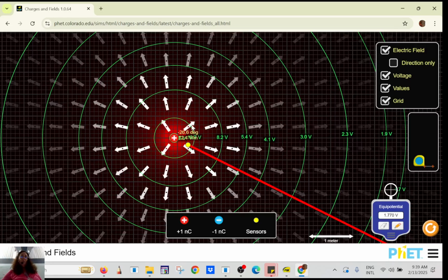Okay, so the work that I had to do on that positive charge, and then I have to pin it, otherwise it wants to go and accelerate. The work I have to do to bring that charge from very far away to that position here is going to be 19.7 joules per coulomb. So if you have 3 coulombs, that will mean 3 times the work that you have to do. So what you are doing here is transferring energy from you to the system.